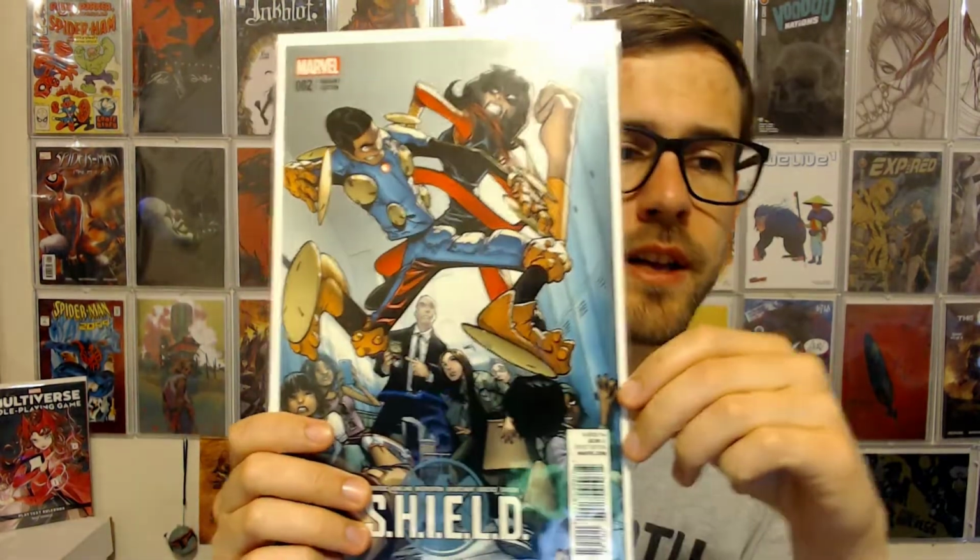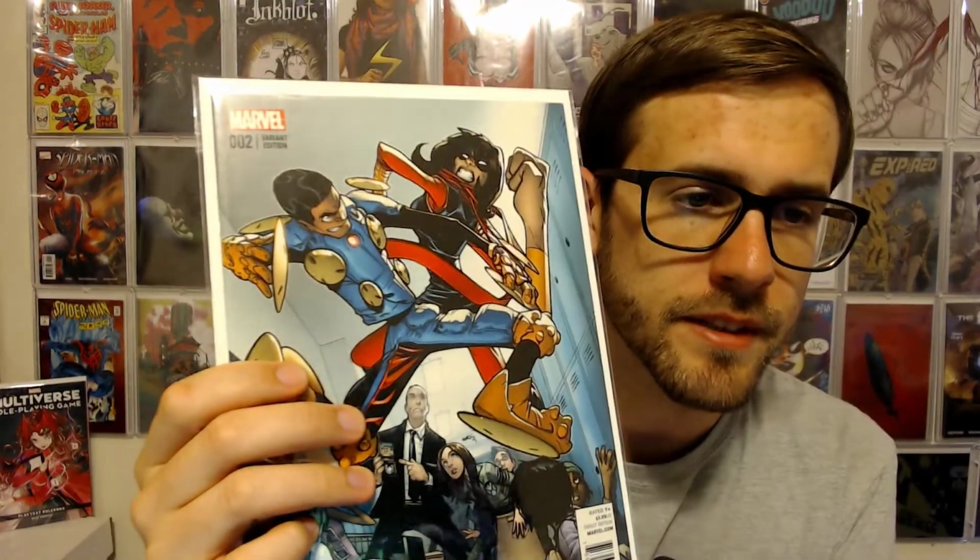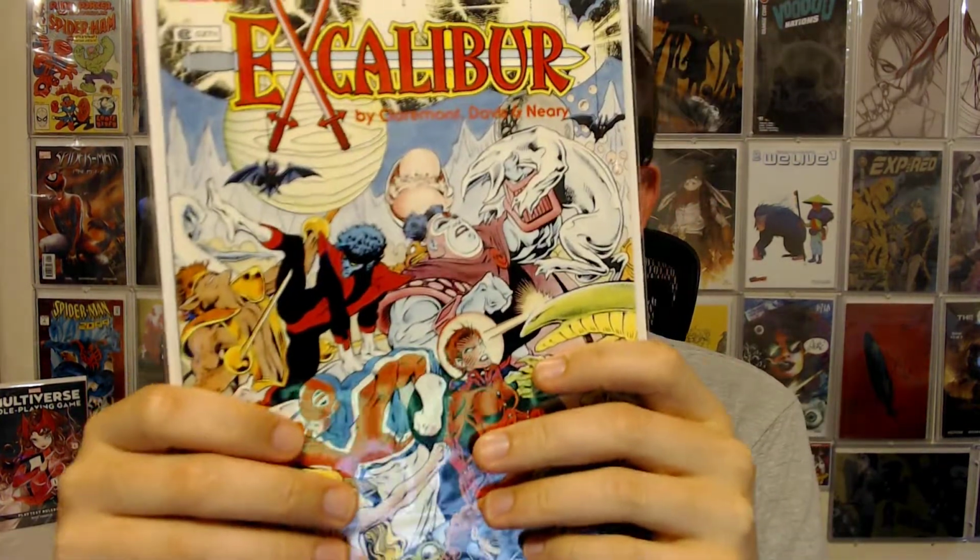Next up, we have Shield issue number 2. I believe this is a 1 in 10 or 1 in 25 variant for this book. It is early Miss Marvel, and she is fighting this villain. It's the only time she fights this villain, but I thought this was a cool issue when I read it back when this came out, like 2015 or so. But this is also a really cool Miss Marvel cover, and not one that people talk about. So for me, this is just for the PC. All of these are for the PC, really, and I just like it. This one I thought was cool, and for the price I thought was awesome.